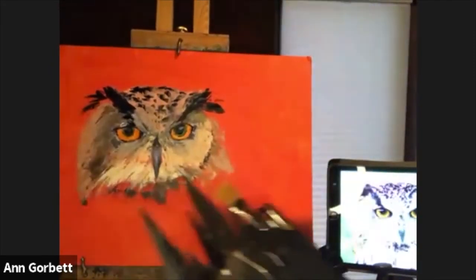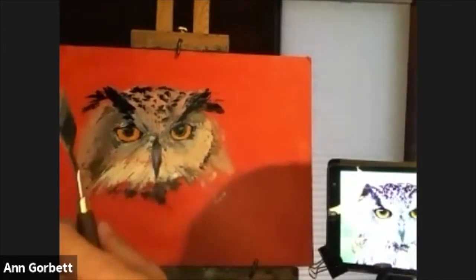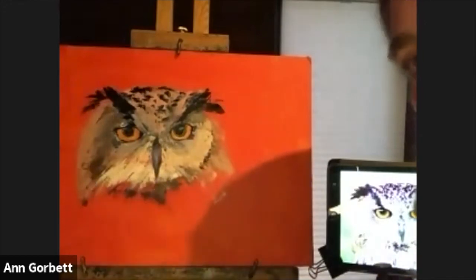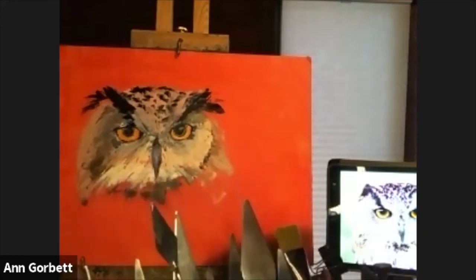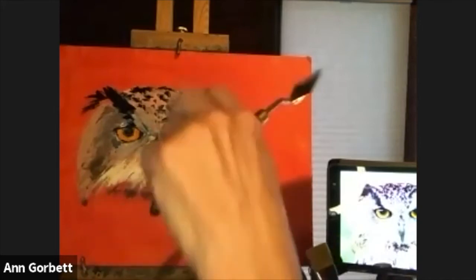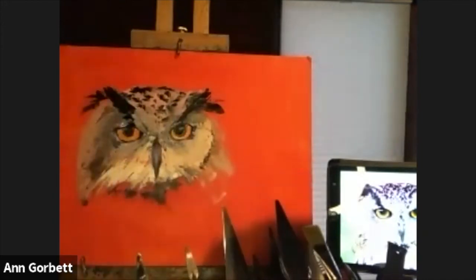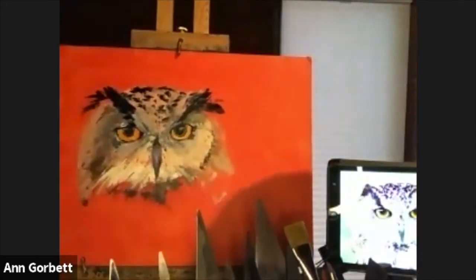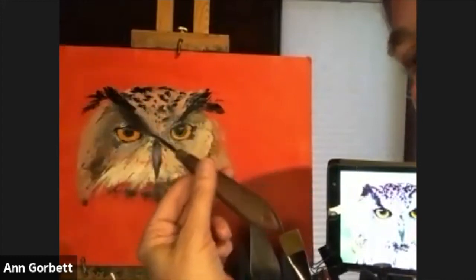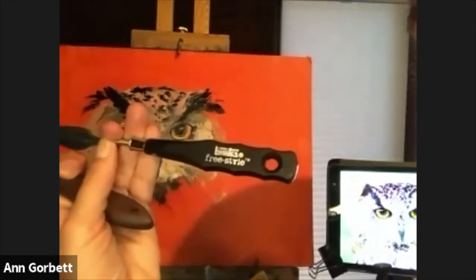When I first started, Blick had a 5-pack with a variety of different sizes and shapes. So I bought one of those just to see which ones I liked the best. And since then, if I see a unique one, I'll get it. I usually don't get the real funky ones, the ones that have a rippled edge or anything like that. I usually just like to have a nice clean edge. The first brand I bought had a rubber grip, and I tend to like these wood grips better. Liquitex's handle looks something like that.